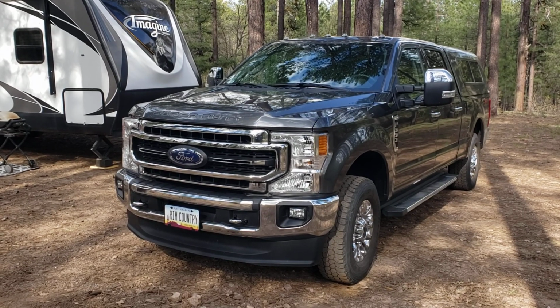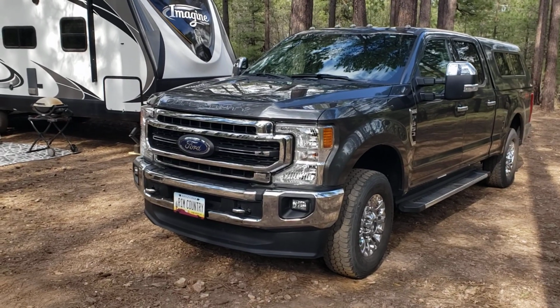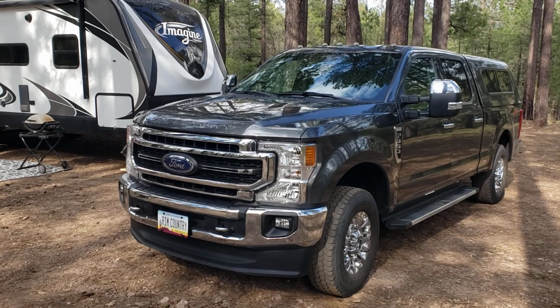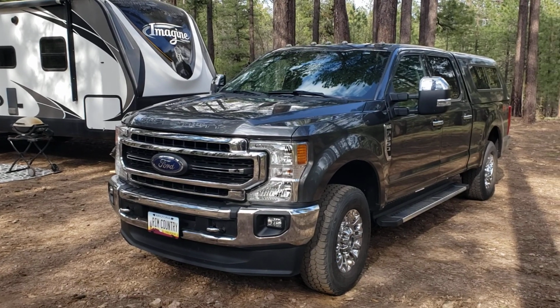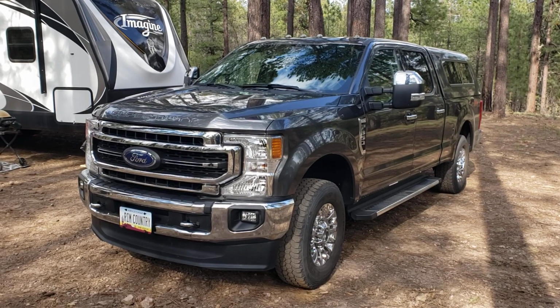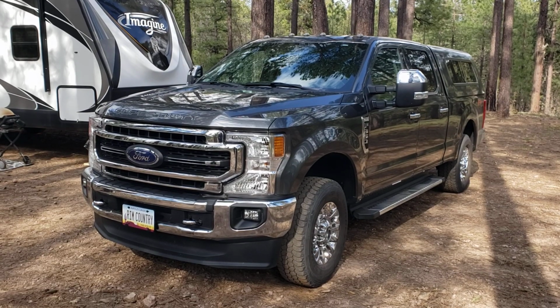But I just wanted to talk a little bit about it. Comfort-wise, it's been great. Haven't had any real problems with it. There are a couple of recalls on it, and one of them is an issue with the windshield wiper arms of all things, and they haven't been able to get the parts to fix it. Mine hasn't had that issue, and the windshield wipers have worked fine. It's gone every place I've wanted to go.